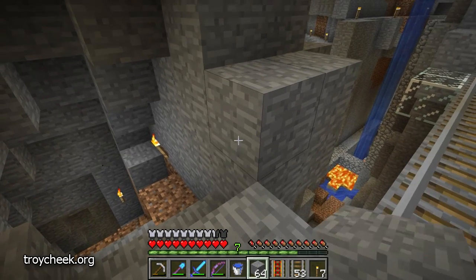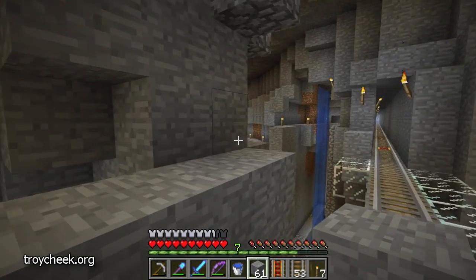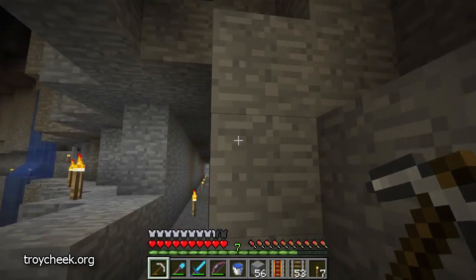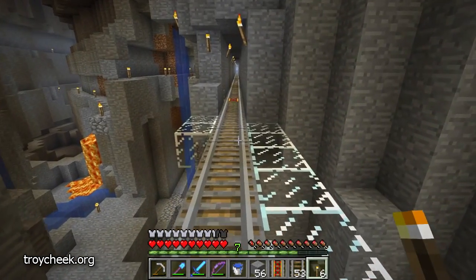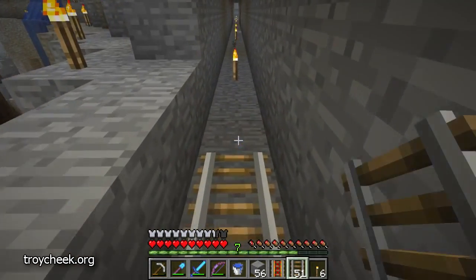And I'm going to go ahead and block some of this off here to reduce the chance of bad things coming at me from that way. And I probably need to put a roof on this as soon as possible, which means I'll be doing a lot of time farming sand.